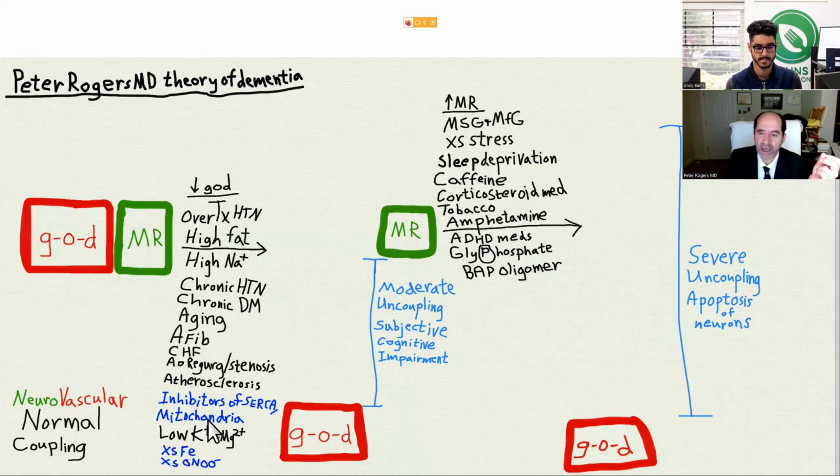Basically, I tell you what to do. Don't drink caffeine like a stupid idiot. Don't smoke tobacco. Don't let your kid get put on amphetamines for attention deficit. Don't take them yourself. Don't eat GMO soy. And don't eat GMO corn either, because GMO corn has atrazine. Atrazine inhibits complex 3 of the inner mitochondrial membrane. So all of those things mess you up.